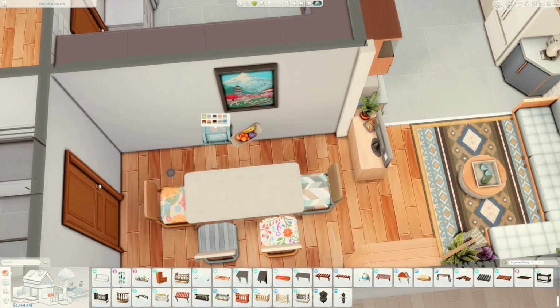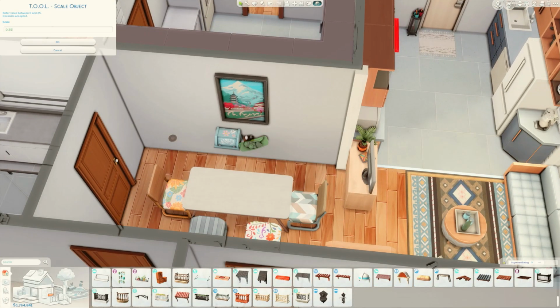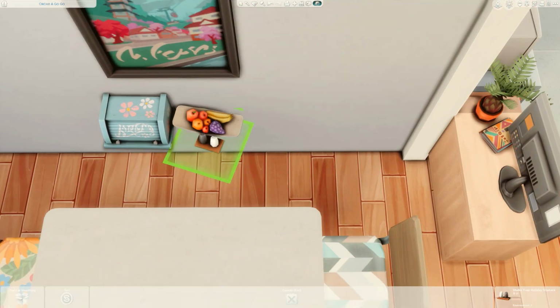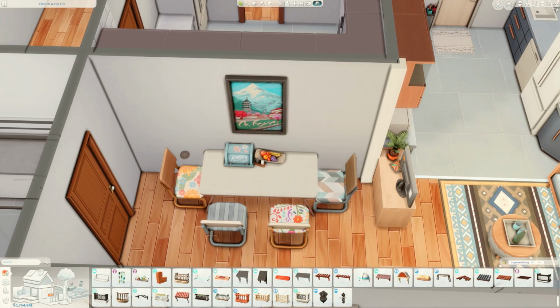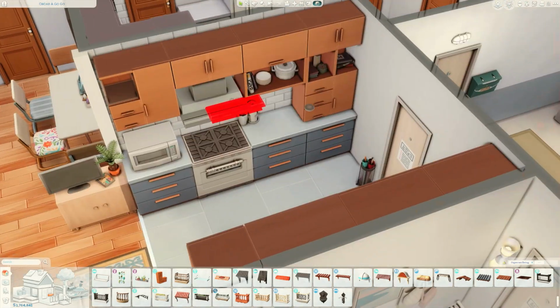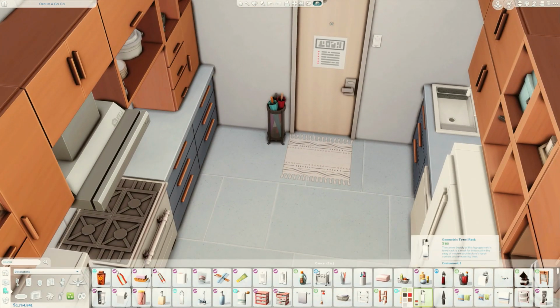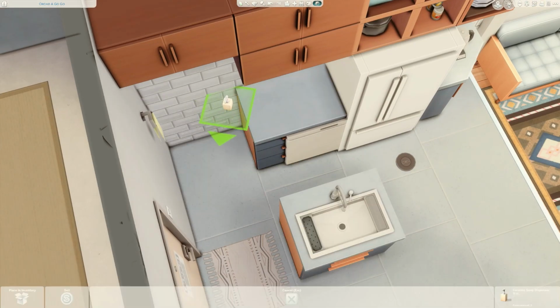When I build on stream, I'm very chatty sometimes, so I'll jump between rooms, and usually when I'm just building by myself for YouTube and no one's watching me, I tend to be a little bit better at building in one room and staying there. So sorry if it's jumping all around. It's definitely something I'm working on, making sure my builds are easy to follow.